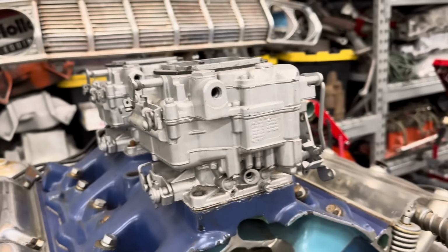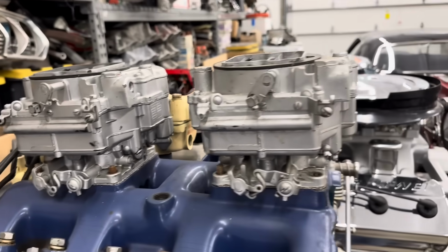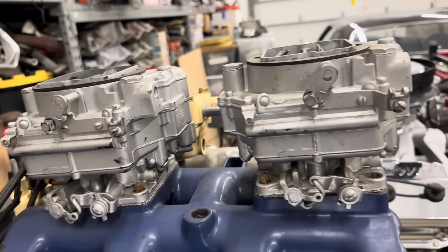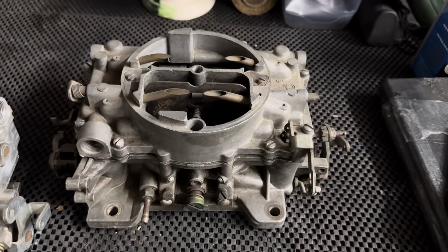You got the WCFB carburetors. They used those until '57. '58, they went to the more modern AFB carburetor, which looks like this over here. That's what an AFB carburetor looks like. Thanks, Scott. He's got everything around here.